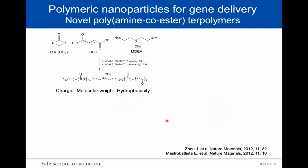To overcome those limitations, we recently developed a family of polymers. By definition, these polymers are made of three monomers, including a lactone group, DES, and MDEA. Those polymers are unique because within a single polymer molecule, we can tune three major parameters: charge, which is provided by the MDEA group; molecular weight, which can be controlled through the polymerization reaction time; and hydrophobicity, which is provided by the lactone group.